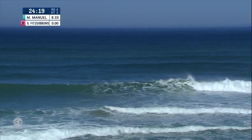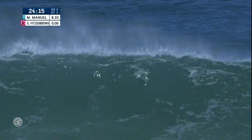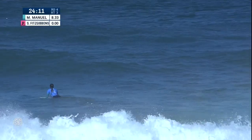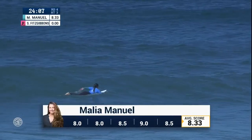Excellent. 8.33 to start the heat off. One judge went 9. Pair of 8s and a pair of 8.5s. You take out the 9 and the 8, average the 2 8.5s and the 8 together. You get yourself an 8.33 average. So a great start from Malia Manuel.